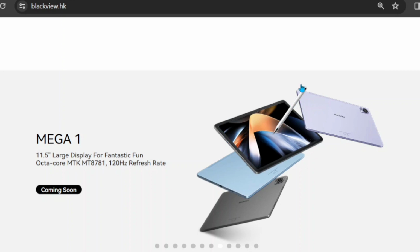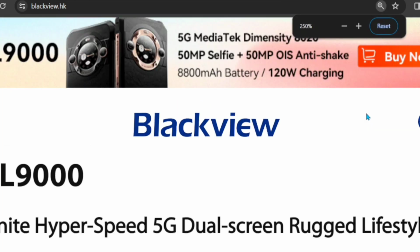And as you can see, the bezels are quite okay, and the device is said to be powered by an octa-core MTK 8781 processor. This is the Helio G99. So yeah, the device would be powered by the Helio G99. So this is the back of the phone. As you can see, it appears the device would have a single camera at the rear.